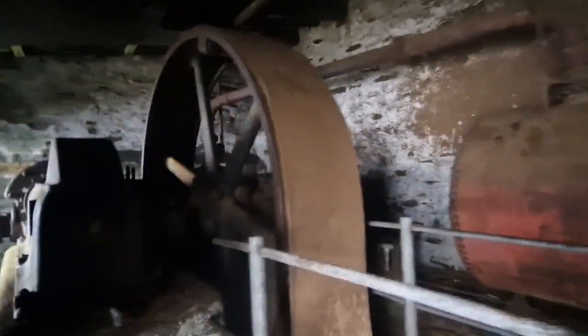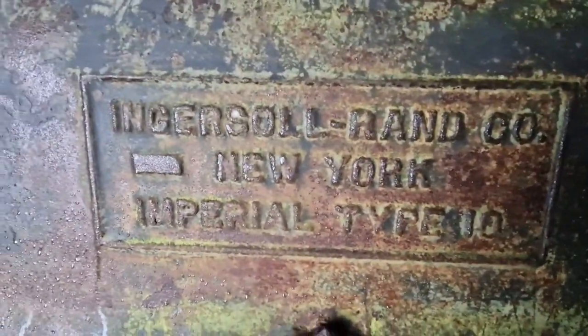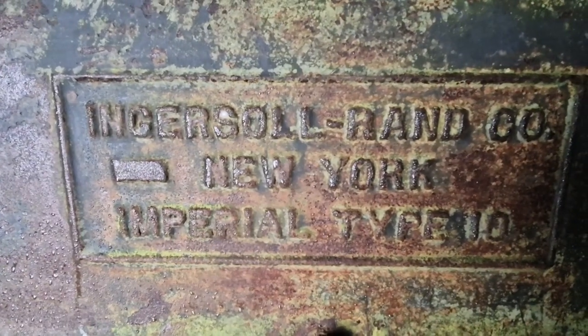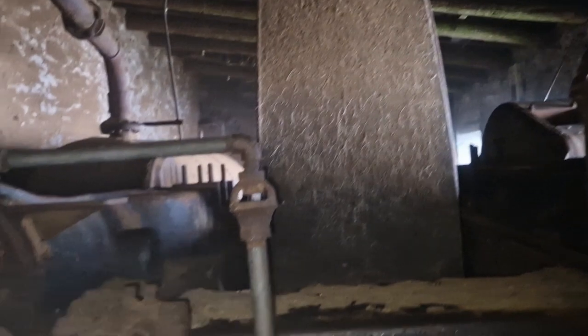And it's a massive brake pad, that. Look at that. So I wonder what would be stopping that. Should we see what it says? It says Ingersoll Rand Co. New York, Imperial Type 10. Wow. Look at that brake pad.